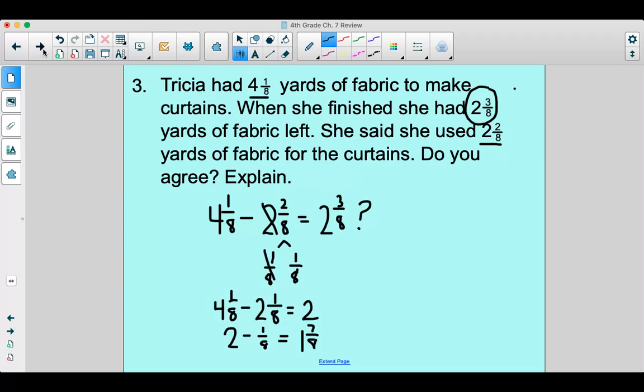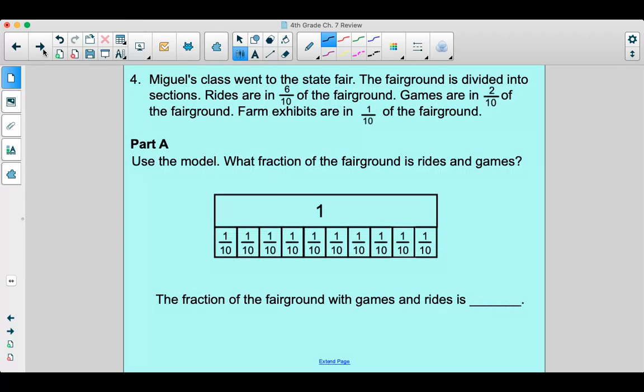All right, number 4. Miguel's class went to the state fair. The fairground is divided into sections. We can probably imagine that, right? Rides are in 6/10 of the fairground. Games are in 2/10 of the fairground. Farm exhibits are in 1/10 of the fairground. Part A, use the model. What fraction of the fairground is rides and games?